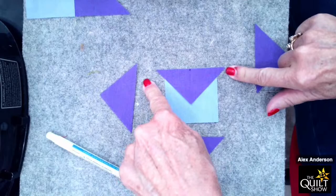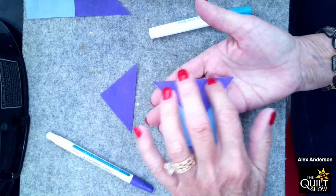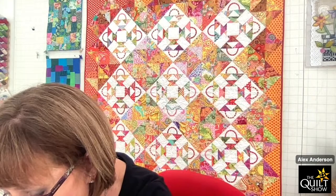Again, I think I'm going to dump in a little bit of glue stick. Okay, there. Now I'm going to check on this side to make sure I only see purple, and check on this side to see I only see blue. Okay, so let me go take a little sew. And what I would do, here we go. I'll tell you, this is why I love my thread cutter.